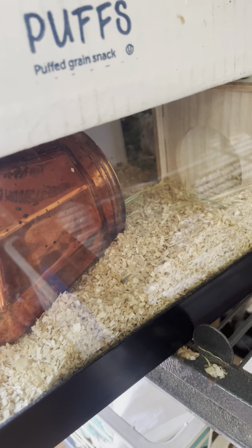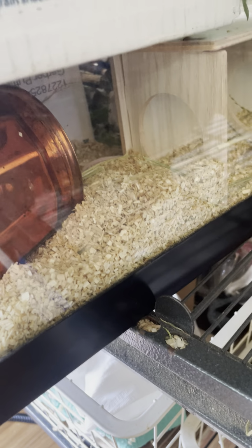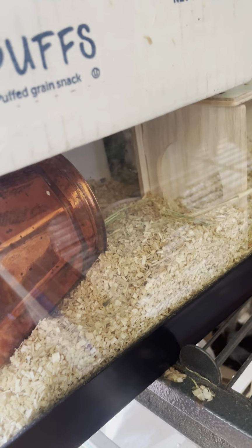I just find that it doesn't take the waste down well enough for them because, of course, when they whittle, it's a lot more than a little mouse. So he's got all of that space. He can go in and under. And then let me turn this back around.